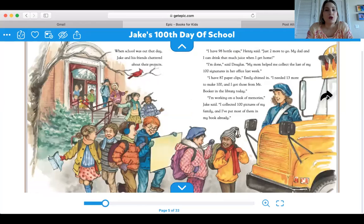Let's see. When school was out that day, Jake and his friends chattered about their projects. So that means they were talking about what they were going to do.